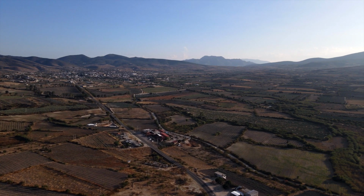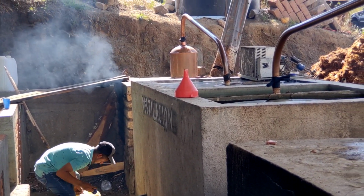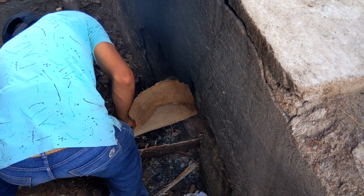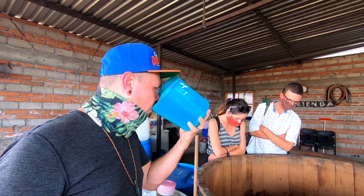Final stop on the mezcal tour was a copper distillation palenque. Alvin explained the difference in distillation processes, and as always, we tried a lineup of their different mezcals to see how copper distillation flavors differ greatly from clay. This is what's in the stills now.